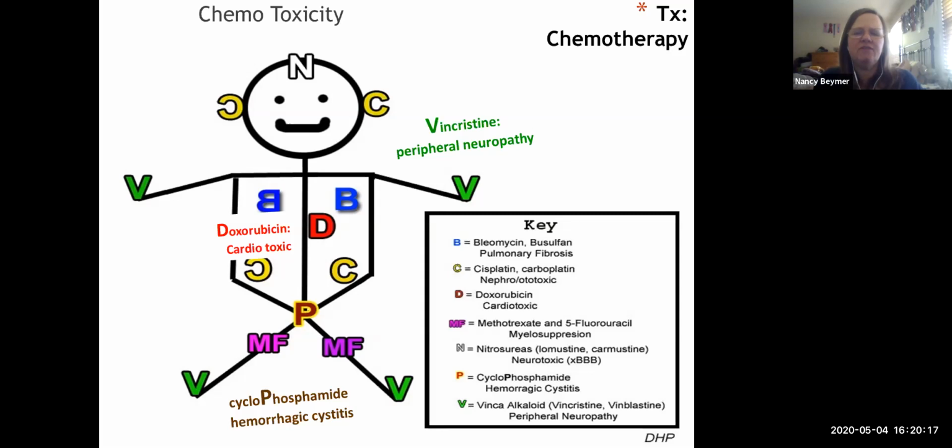They need enough fluids, like they need 3 liters a day as the floor, as the minimum, because you want them urinating pretty robustly every couple of hours, because cyclophosphamide gets eliminated pretty much unchanged. So it doesn't really go through a metabolism by the liver. It just gets eliminated pretty much unchanged.